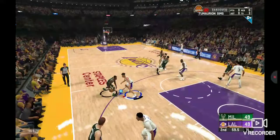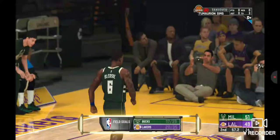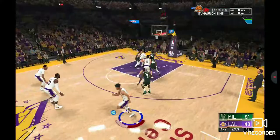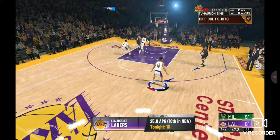Bledsoe right side, and Bledsoe with the stuff. Try to prevent Bledsoe from charging inside. Easier said than done. Once he sees the lane, pretty much over for the defense. Here's Sims trying to get open as Davis, and a kind roll that time off the rim as that one falls. Sims has got his first 2 points of the night.